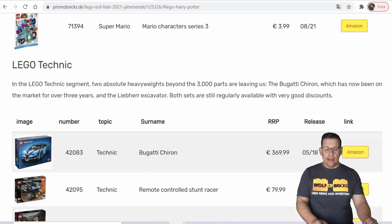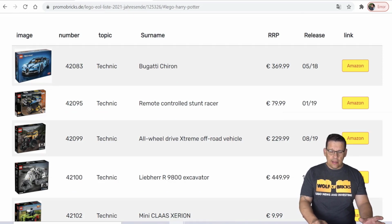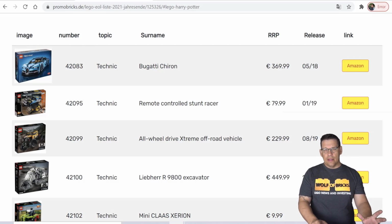So when it comes to Technic, there's really only two sets that really catch my eye. Should be no big surprise, right? It's the Bugatti set and it's the Porsche 911 RSR. Now, I have somewhere around 75 of the Porsche 911 RSRs. And last year, I was doing jumping jacks over the set, and I still am. I think it's a great set. I'm just waiting for it to retire so I could reap the rewards.